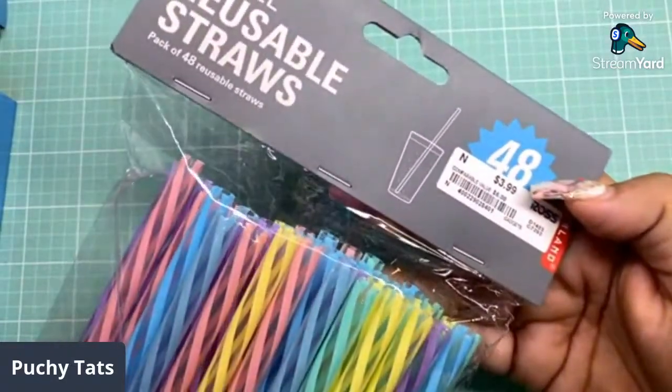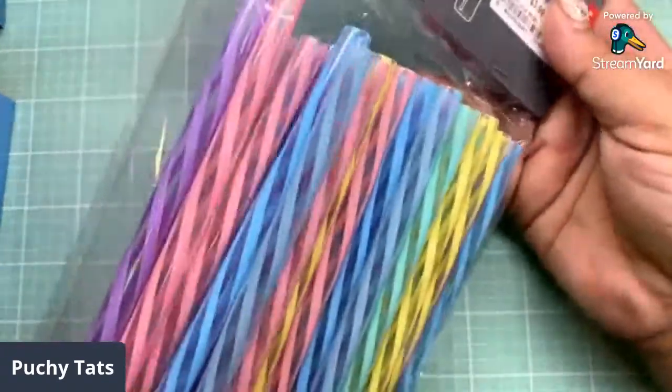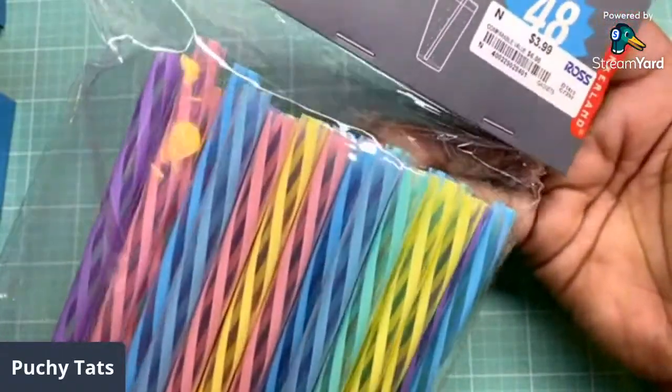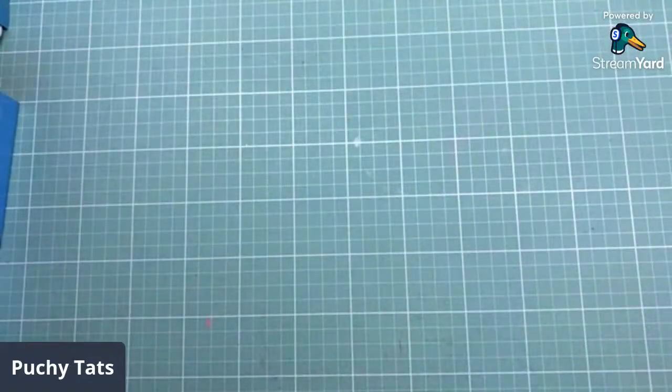I got these for free because he forgot to ring them up. And I didn't notice till I got home. And I wasn't going to take this back. So, shout out to the Ross employee that gave me these $3.99 straws for free. So, there's a ton in here for you to share. Hi, Lexi. Hi, Cheryl. Hello to everyone coming in. That is from Ross. Put this here.